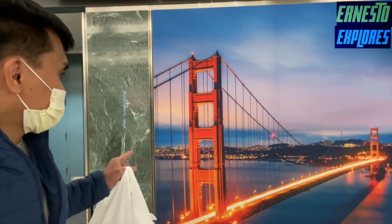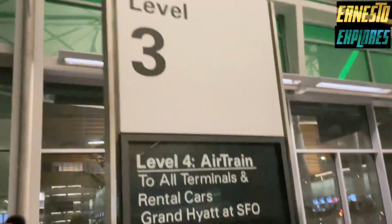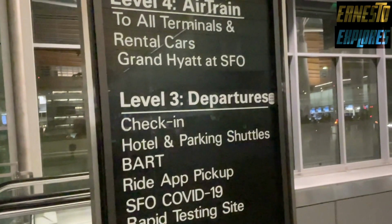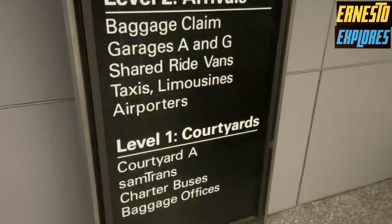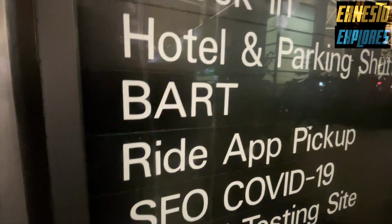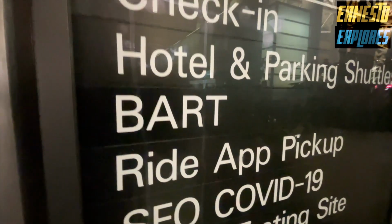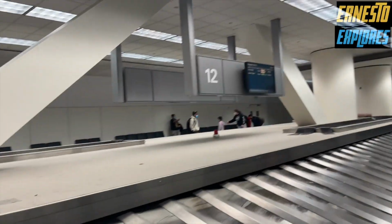There's the Golden Gate Bridge here at the airport. There's the baggage claim, Frontier Airlines. Baggage claim. Level 4, AirTrain. Level 3, departures. Level 2, arrivals. Level 4, courtyards. This is what I'm looking for, the BART, because this will get me to Powell Street, which is near my hostel, HI Hostel. Just picked up my luggage from Carousel 12.